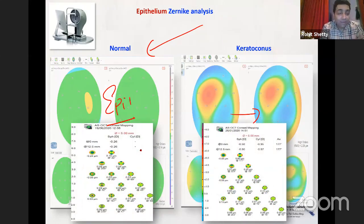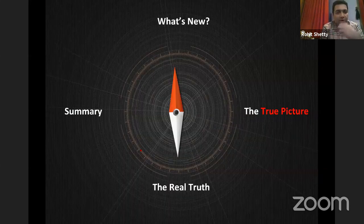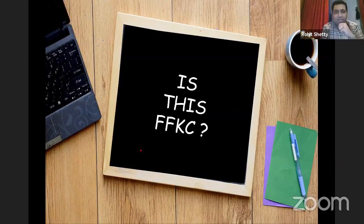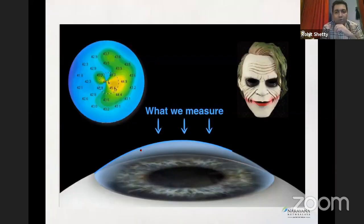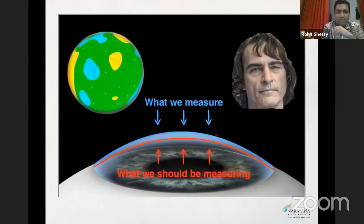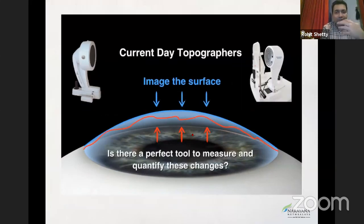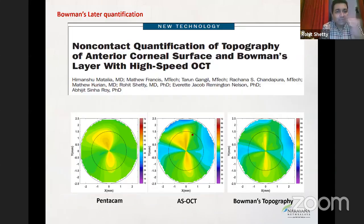That's something very exciting, because tomorrow, if you're looking at early or subtle changes, you can probably even see what is happening, for refractive screening. What's the true picture? The question always asked is, is this an FFKC? The true picture is always measured from the epithelium. But what we really need is to measure from the Bowman's or the stromal surface. Most of the current-day topographies do not do that, because there is an inherent limitation in dissociating the epithelium and the stromal surface.